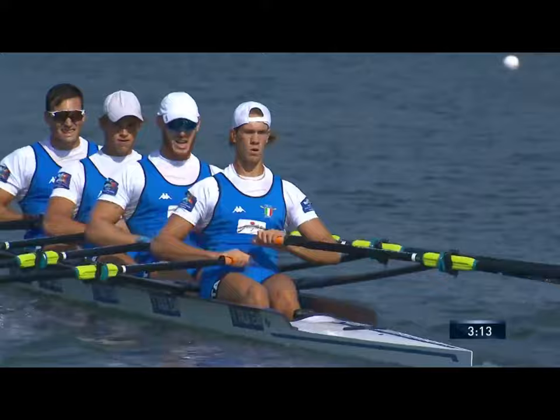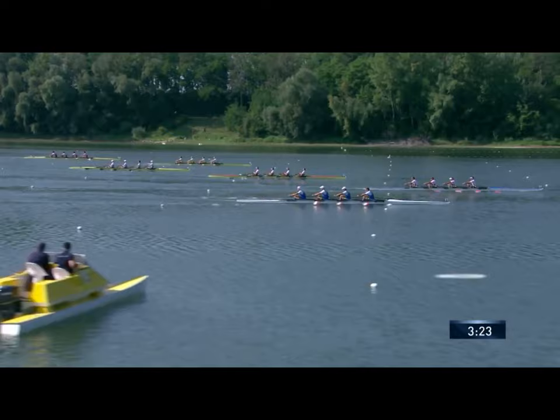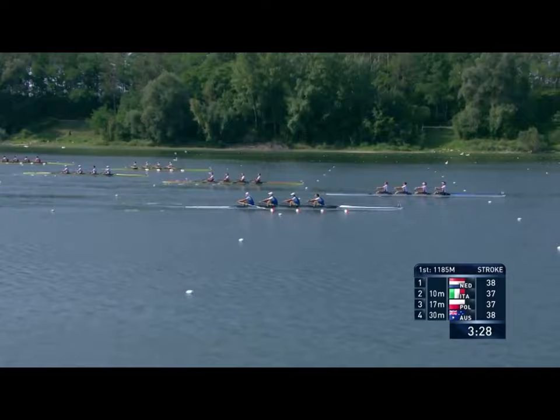Wasn't expecting that through this stage of the race. So it's Italy in second place, the blades in perfect synchronicity. Poland still in third place, got a good lead ahead of the crew from Australia over there in lane two. Crew from Germany and China look out of the medal hunt at the moment.